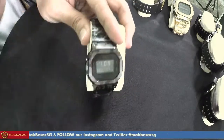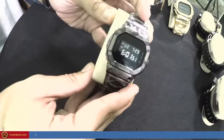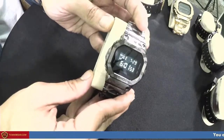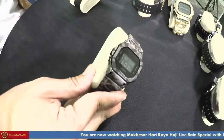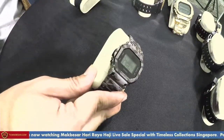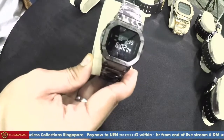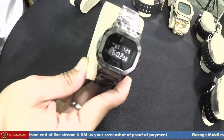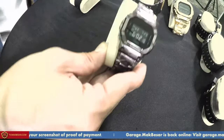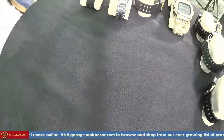Let's go back. Okay, so this is the black camouflage G-Shock, $268. You can set an appointment for all the stainless steel straps. Timeless Collection will come to you and measure your wrist, unless you have your own measurement, then you don't have to do that. Let me move on and attend to another one.